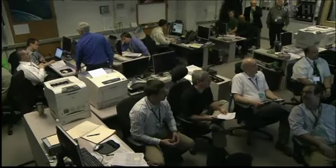Hard to see what the best seats in the house are. Yeah, I guess. Well, they've given all of them the best seat in the house. They each have all the data that comes off the spacecraft at their fingertips all the time.